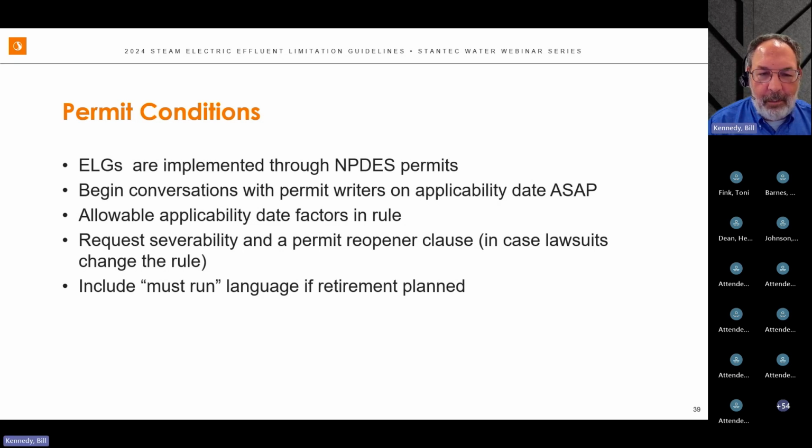The allowable applicability dates factor into the rule. So make sure you don't have a permit writer that's just waiting for this rule to come out and gives you a July 8th date just because they can fill in the blanks. Communicate, and if possible, even collaborate, working together. Request severability and a permit reopener clause in your permit. If those are not in there, you will not necessarily be able to benefit from the litigation that is inevitable.